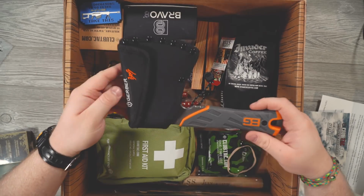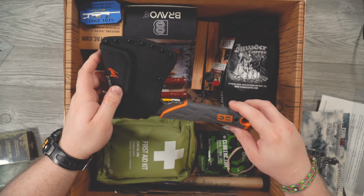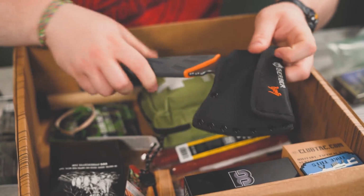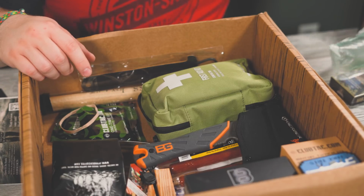This is nice. It's not the best axe out there in the world, obviously, and some people are gonna just turn up their noses because it's Bear Grylls, but really, I've had this before. I love this little hatchet. Could stand some better steel, but still a good hatchet.